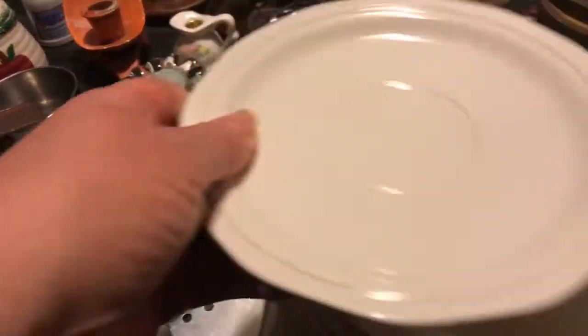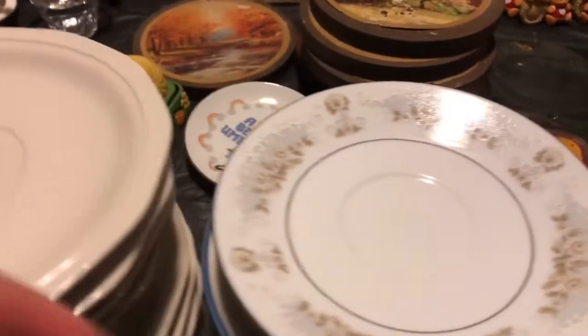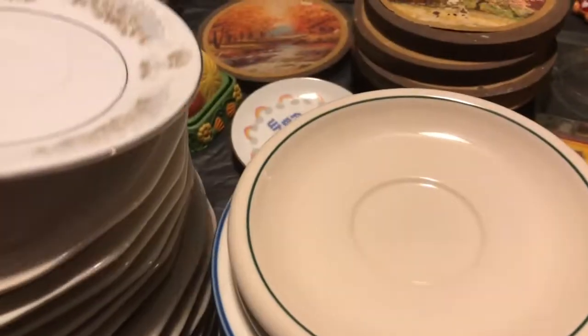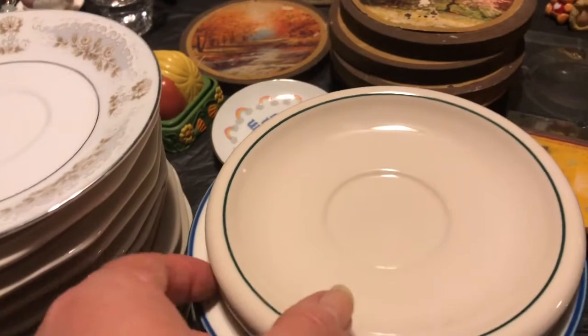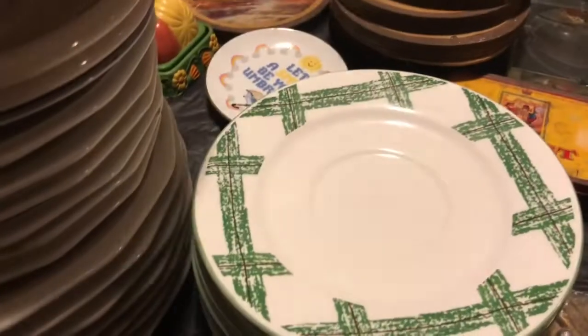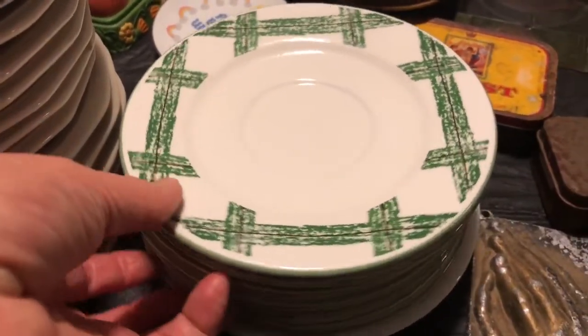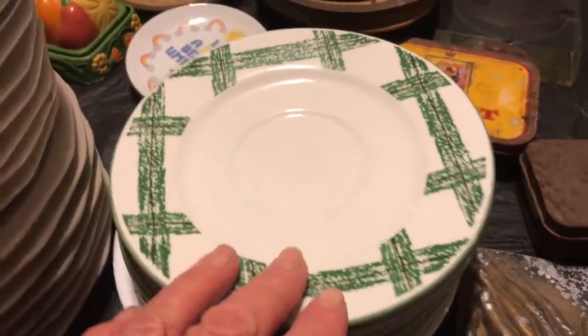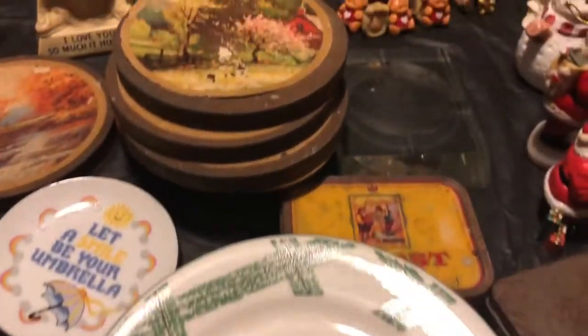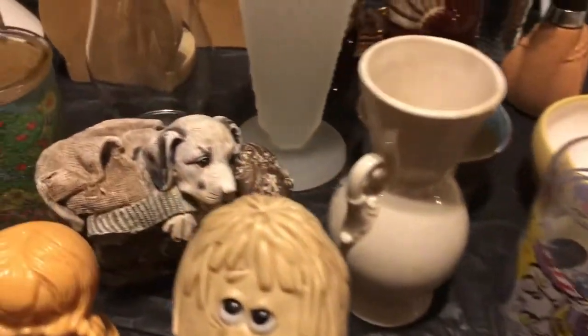These plates, it was just a stack of them, and I was like, I'm sure I can use these for something, or, if not, I can at least put them at the donation center where people can use them instead of just dumping them in a landfill. And I plan on using these little green ones for Easter. I just thought they remind me of a basket. So I'm going to be using those for Easter.